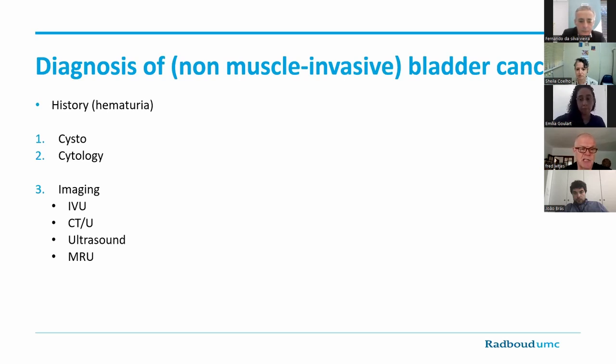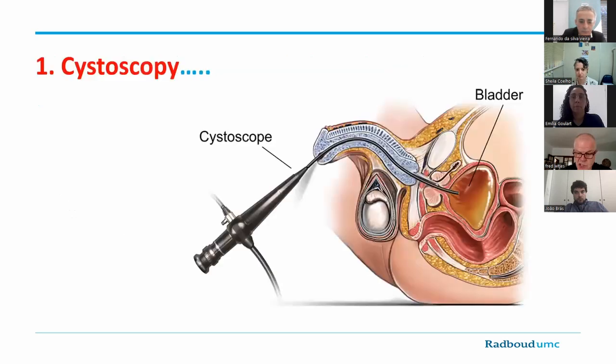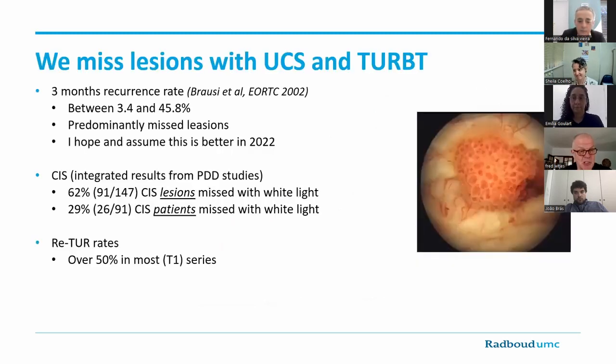Of course, patients will have hematuria. Then we do a cystoscopy. We do cytology as sort of a marker, and we might try imaging. So cystoscopy, as you can already see here, is not a very convenient investigation. The males probably think that they will never hope to have this, but it's also not very good.